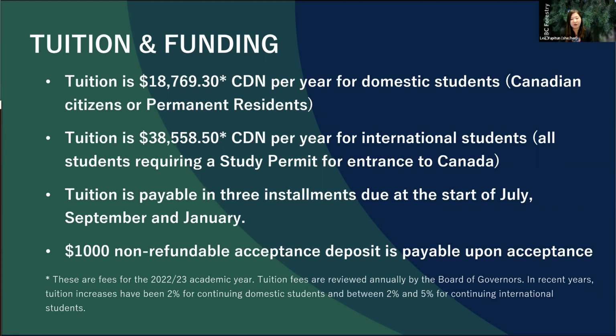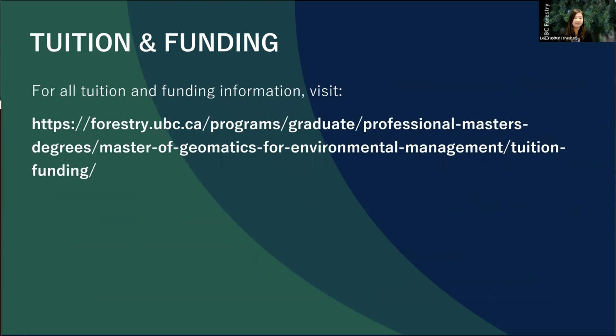Upon acceptance, there is a non-refundable deposit of $1,000 if you choose to accept the offer. These fees are reviewed annually by the UBC Board of Governors, and in recent years there has been slight increase, about 2% for continuing domestic fees, and 2 to 5% for the international fees. Next, please.